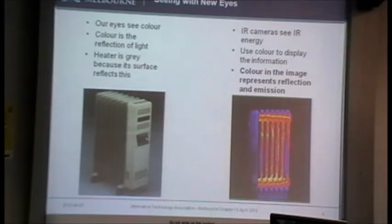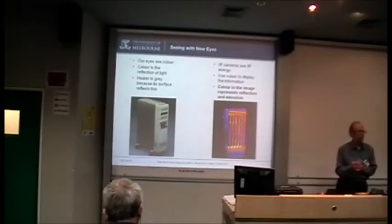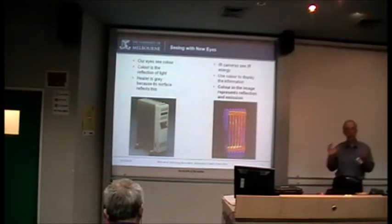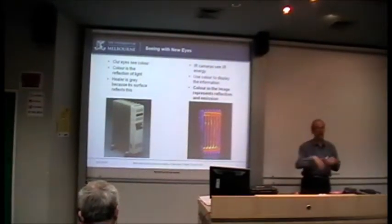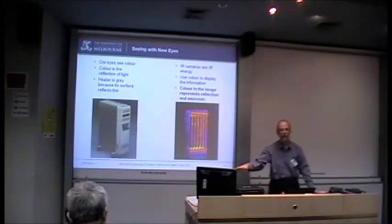And one of the compensations in the cameras is for reflections. If you want to get an accurate temperature number, you have to put in an appropriate correction for the reflection. And that becomes an issue of how do you get that value, and that's part of what the training in the course is all about. But you'll find that that is a setting in the cameras.